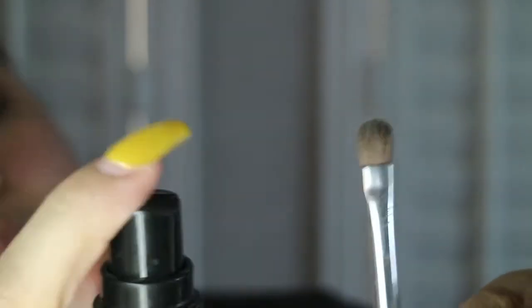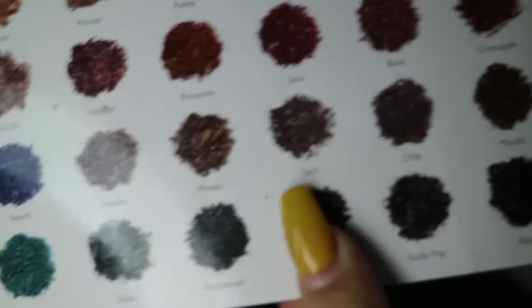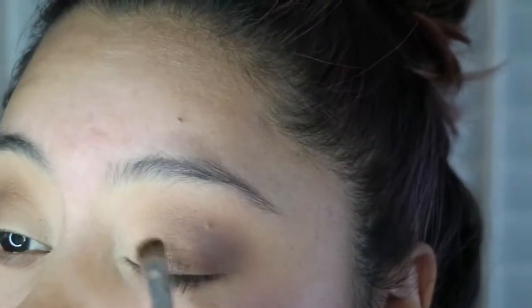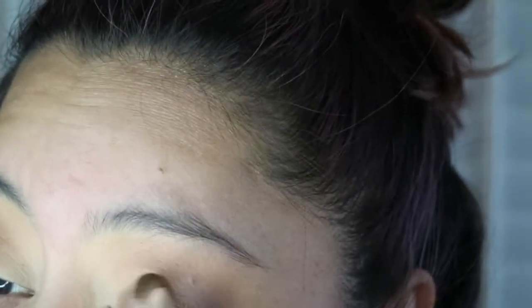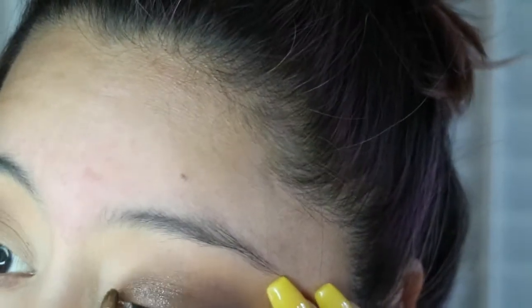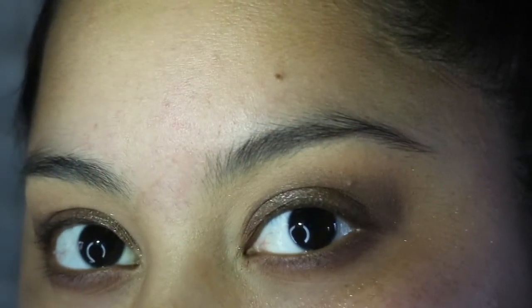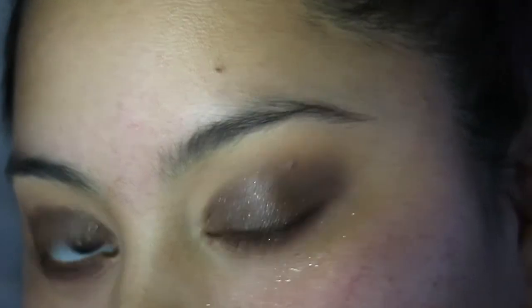When doing foil shadows, I like to go in with Fix on my brush because I think it makes it stand out a little bit more. I'm going to be using the shade 24/7, which is my favorite shadow in this whole entire palette. You'll see why in a little bit. Okay, just look at that. I'm so shook.